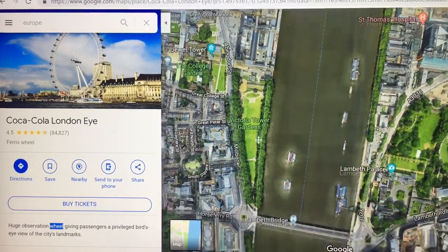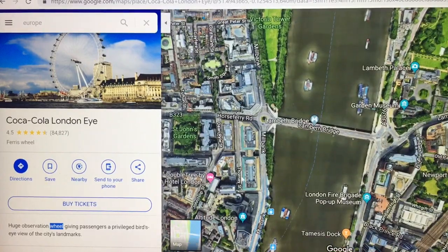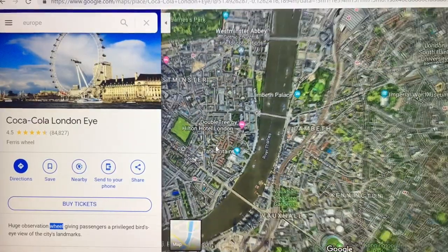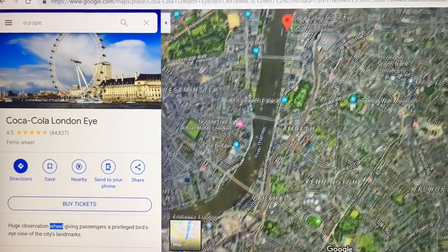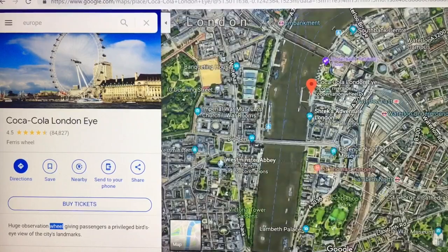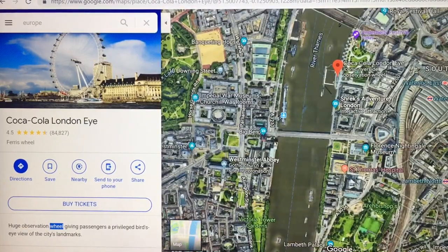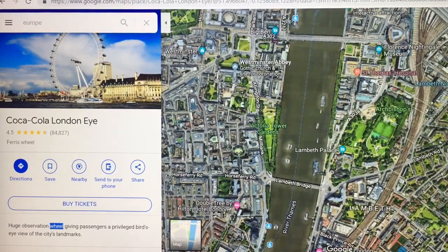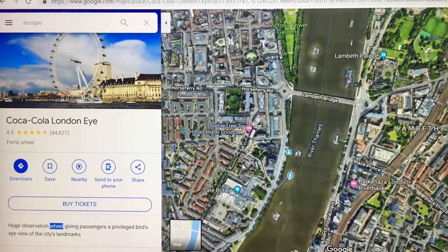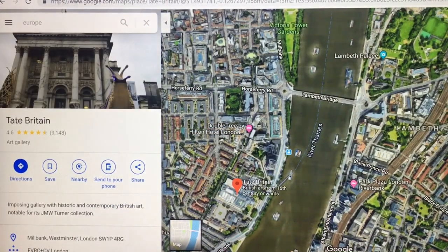And another place I saw and I'd like to draw your attention to is London Tate. Can I go past it? The Tate Museum. Pass it when you walk down the river here. Ah, there you are. Tate Britain. Imposing gallery with historic and contemporary British art, notable for its J.M.W. Turner collection.